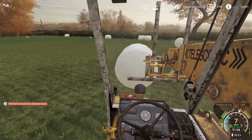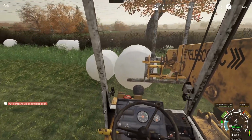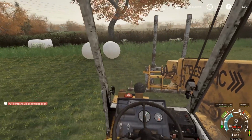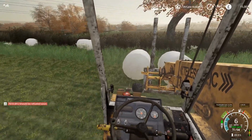That way. Nah, the good old bale physics. So that's one thing that you can work on to develop, making bale physics better in FS. I don't know how they go about doing it, but boy is that the big one for me.